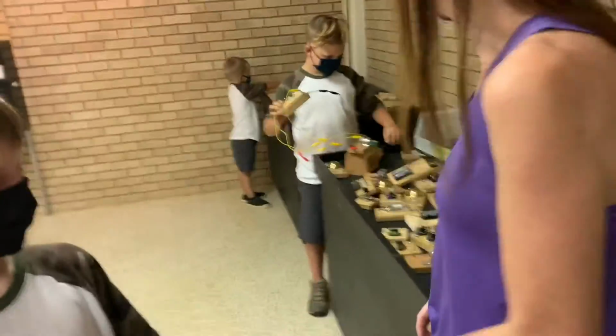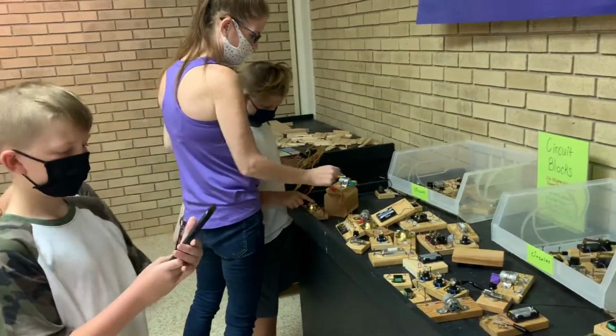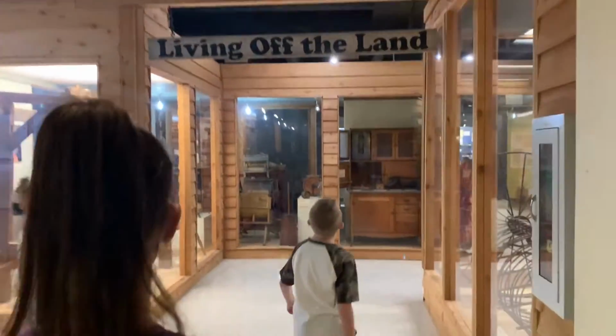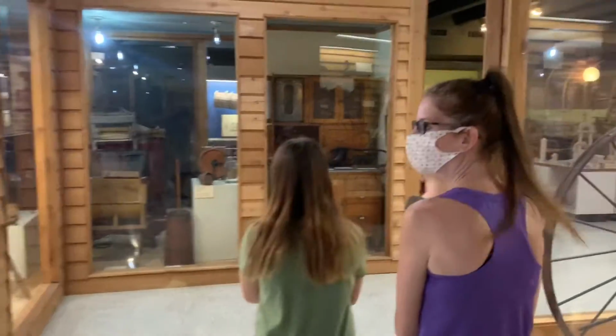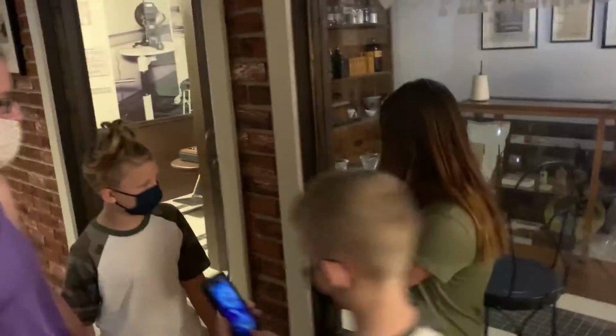Yes, that's cool. Oh, all right, you guys ready to go? We gotta get out of this area because it's actually closed. We're gonna learn about living off the land. Pioneer times. Pioneer farming. Oh, you found the red wolf? All right, you guys, we're gonna get in there and get the red wolf.